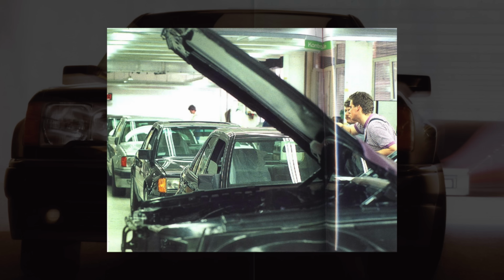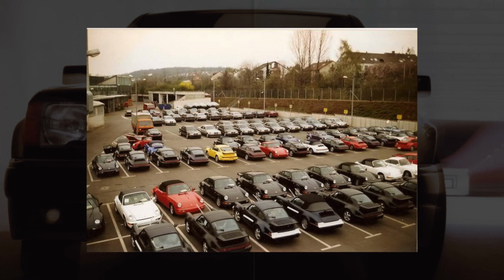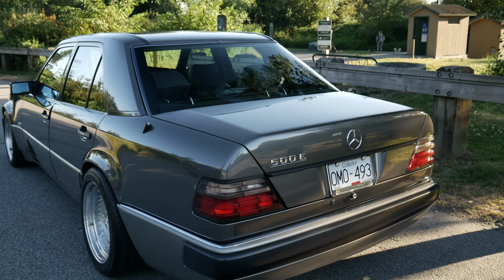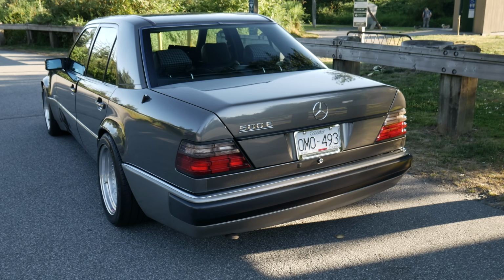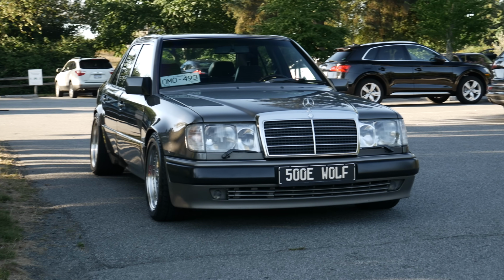Then, the cars went back to Porsche along with their Mercedes-Benz assembled engine, transmission, and rear axles for final assembly and testing. After that, the cars returned to Sindelfingen for final inspection. This production process took 18 days to build each 500e, with roughly 12 cars being completed per day.